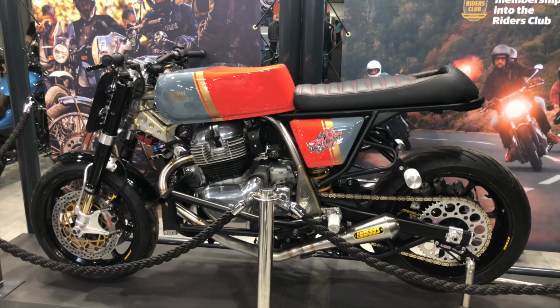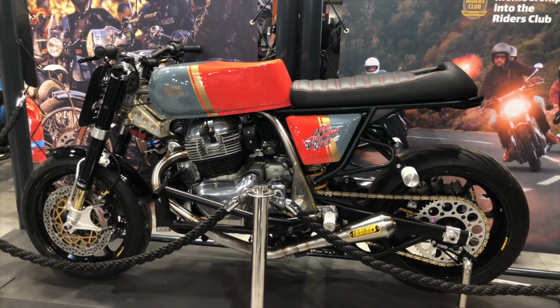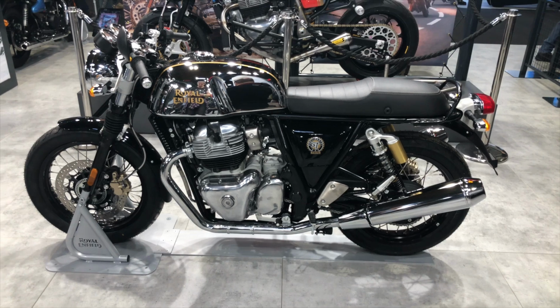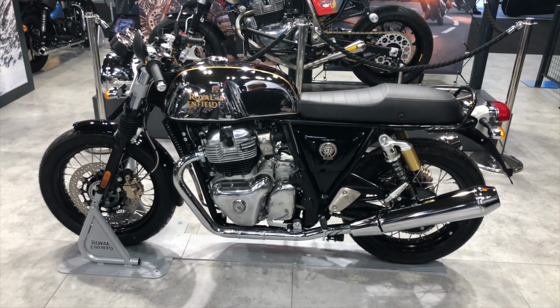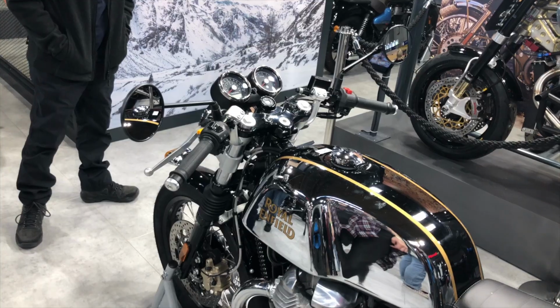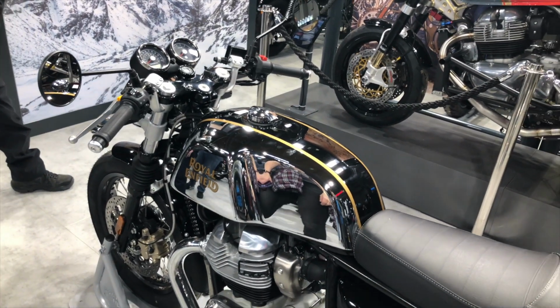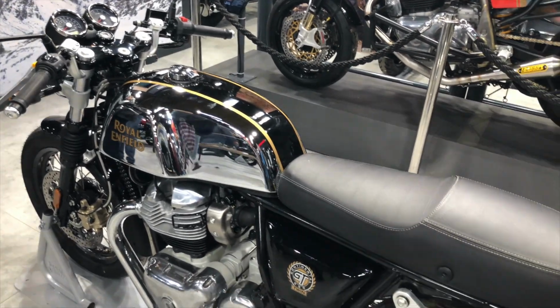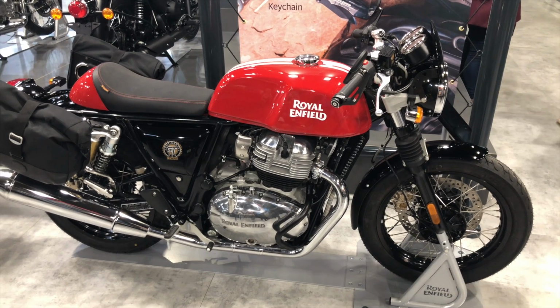The Enfield stand contained lots of specials, mostly based on the 650 platform. And most of the bikes on show were indeed based on that platform, both the Interceptor and Continental GT and their various variants, all of which I have to say are very nice motorcycles. They're comfortable, and having ridden them and tested them on the road myself, I can say they perform extremely well.